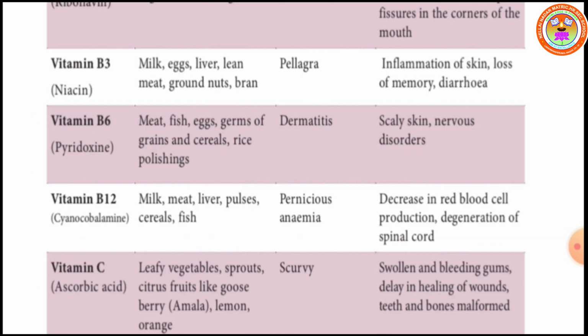The next one is vitamin B12, also called cyanocobalamin. It is rich in meat, milk, liver, pulses, and fishes. Vitamin B12 deficiency leads to a disorder called pernicious anemia. That means the RBCs are destroyed, which leads to a lower RBC count. There is a decrease in red blood cell production and degeneration of the spinal cord. Anemia means reduction in RBC. Pernicious means normal RBCs are not seen, only damaged or destroyed RBCs.